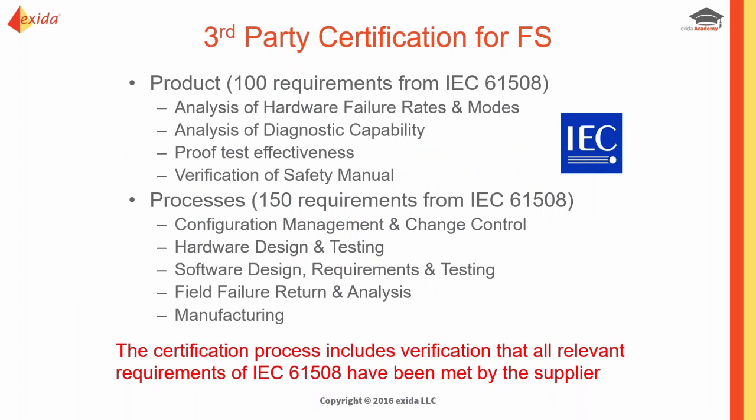If you're familiar with functional safety at all, you know IEC 61508 is not a small standard. And when you certify a product, we verify that product, the hardware and the software. We look at the design, we look at the safety manual, as well as the processes that are used for development, testing, configuration management, quality control. We look at over 250 different requirements when you deal with IEC 61508.